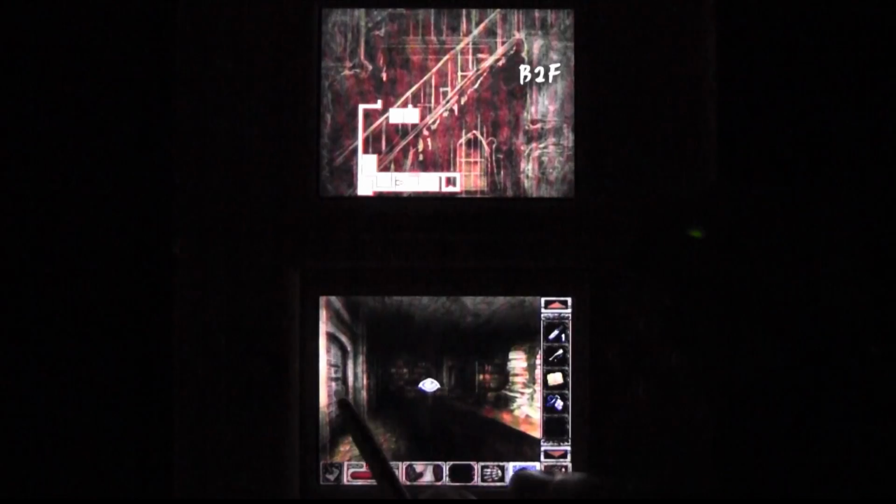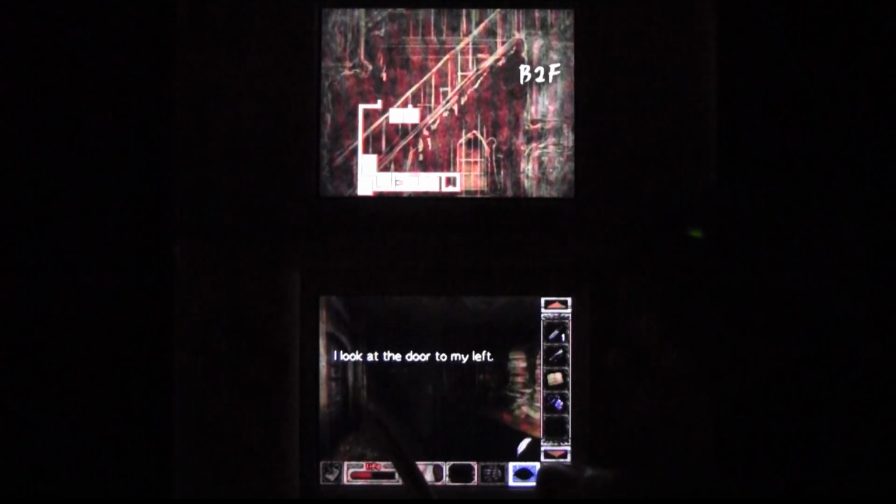At least, for a little kid in the late 80s. But the point is, I love a good old school adventure game. But emphasis on good.